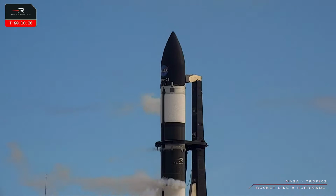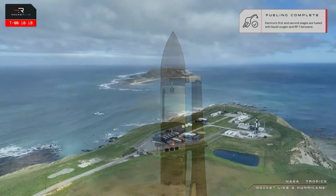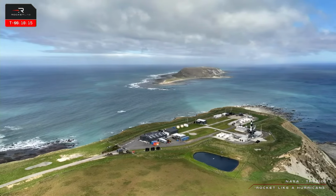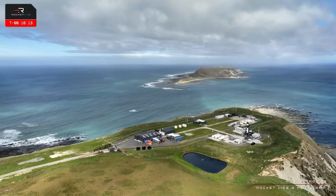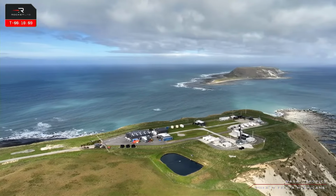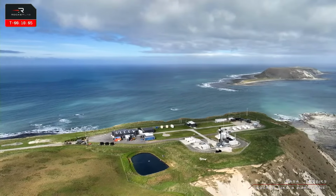We have an exciting pair of satellites from NASA on Electron today. The two 3U CubeSats will begin a new constellation in low Earth orbit to monitor tropical cyclones, including hurricanes and typhoons around the world, hence the TROPICS name, which stands for Time-Resolved Observations of Precipitation Structure and Storm Intensity with a constellation of smallsats. Another great NASA acronym.